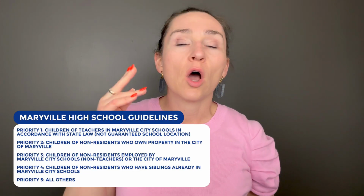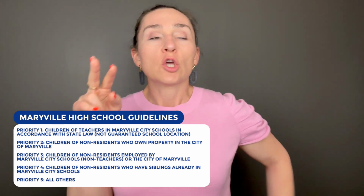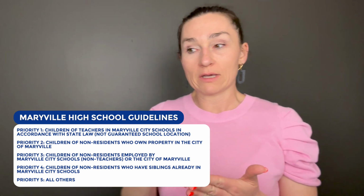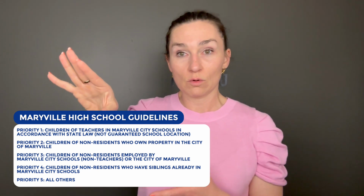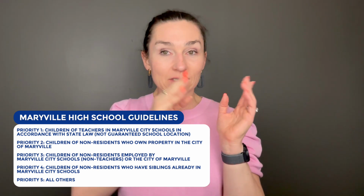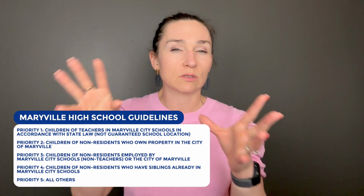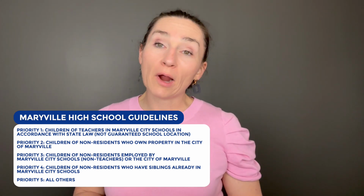Okay, priority 4, children of non-residents who have siblings already in Maryville City schools, which is similar to what Knox County does when you get into a magnet school. If you have a kiddo that's already within the magnet school, then their sibling doesn't have to go through the lottery. Again, you have to do the application here, but I'm just saying that's a similar system to something that you see in Knox County schools. And then priority 5 is all others.